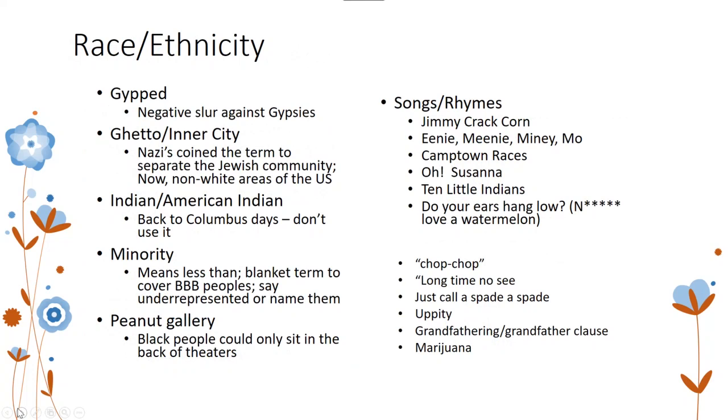Race and ethnicity, there's several words that we should just stop using. Why? Because it comes from a racial history. Two, we know we have over 170,000 words to choose from. One word would be gypped. Have you heard that expression? Maybe if I said to you, "Hey, don't get your car fixed at this mechanic, they will gyp you every time." Meaning maybe they're overcharging me or doing something negative every time. It's a negative slur against the Romanian gypsies.